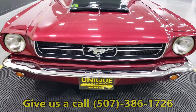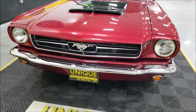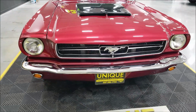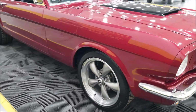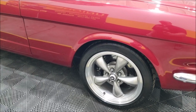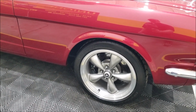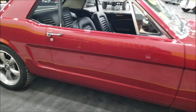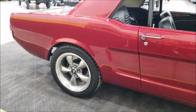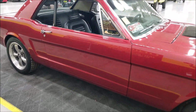Over 90%, basically about all of the chrome has been redone in this car, so that also pops, stands out. As far as wheels, it says a Torq Thrust style wheel, 5 spokes, always classic on any Mustang, and then Wilwood brakes, slotted and drilled rotors, front to rear, riding on BF Goodrich Comp radials.